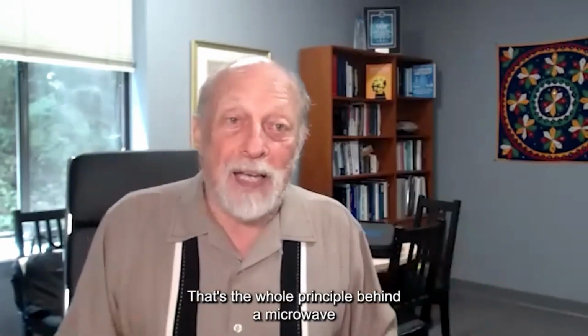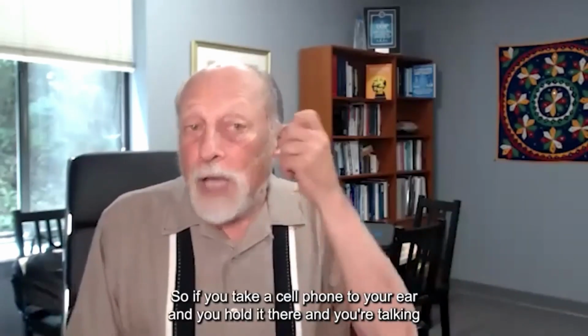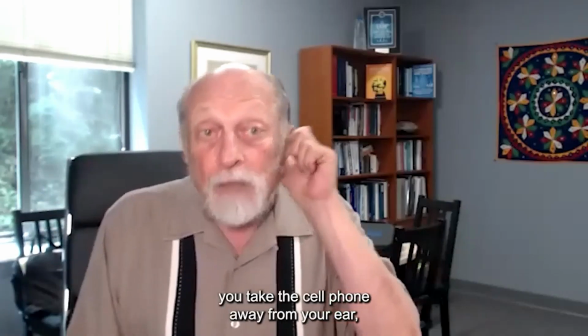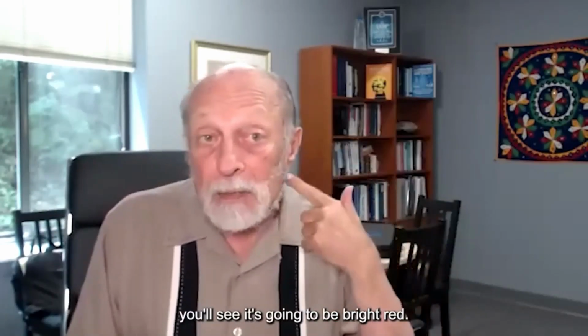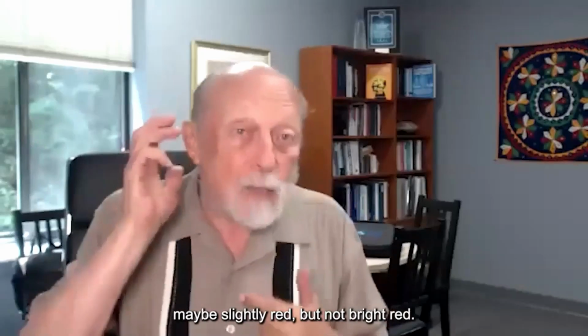That's the whole principle behind a microwave oven, to cook whatever. So if you take a cell phone to your ear and you hold it there and you're talking quite a while, you take the cell phone away from your ear, you'll see it's going to be bright red. The opposite ear is not. Maybe slightly red, but not bright red.